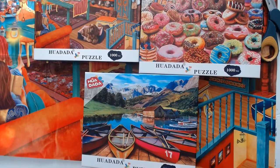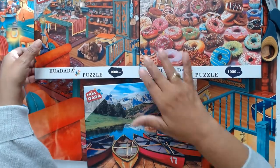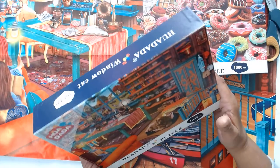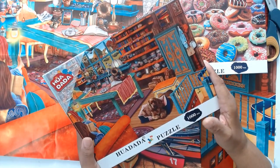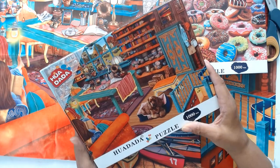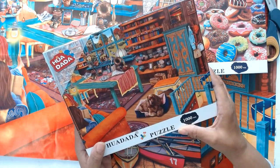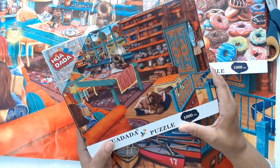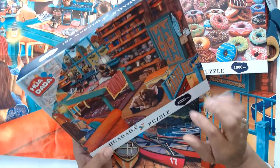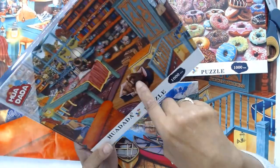Forgive my lack of professionalism because of my enthusiasm, but I will work on this puzzle here, and I will make another video and give you my overall impression of it once I complete it, or maybe halfway through it. I'm not really good with Windows editing yet, so I can't do any type of a speed puzzle, but there you have it. Huadada puzzles at Amazon.